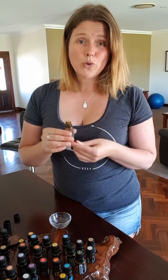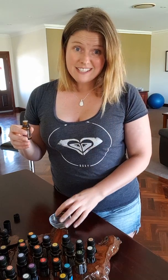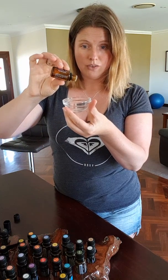Now, for a young child, 1 drop is all you need. And for a newborn, 1 drop may be more than you need. So what I recommend is just finding yourself a little bowl. This is just one from Woolies. It would have set me back a couple of dollars, okay? It doesn't have to be anything flash. And put 1 drop of essential oil in.